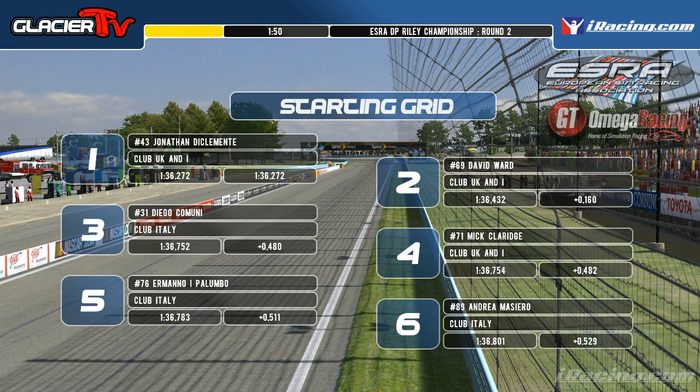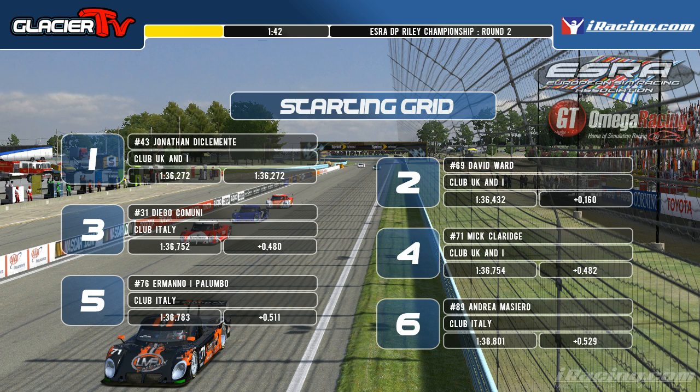this race in a time of 1 minute 36.271. Now, of course, Dick Clemente and David Ward had a great battle 2 weeks ago at Daytona. They'll be looking to do the same here today at Watkins Glen, the 3.36 mile, 11 corner racetrack, running today on the no chicane version. So it is the boot without the chicane.